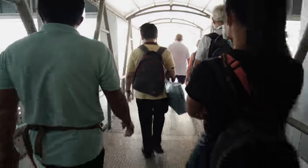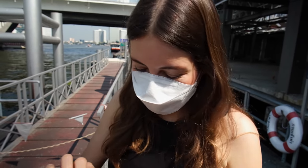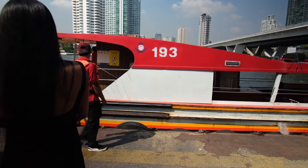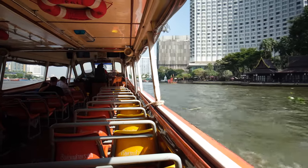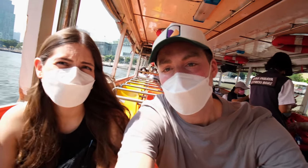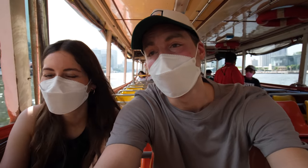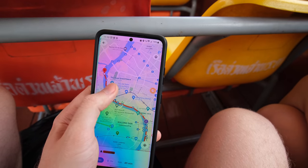A Wang Lang ferry? Yeah, Wang Lang ferry. Got our tickets and hope we bought the right ones, because you never know, but they look legit. Good docking, eh? So I think we are on the right ferry. I'm quite sure there are a lot of locals here. And we just saw that this ferry also goes to Wat Arun, so we might check that out on our way back. There's a lot of whistling going on. So the ferry should be going from down here all the way until the other side.